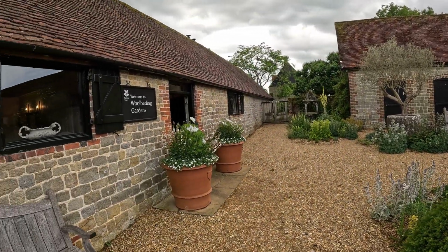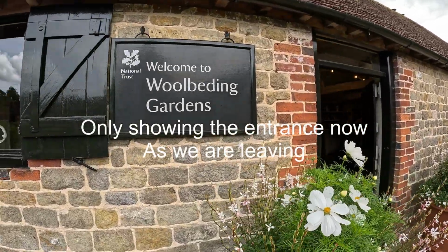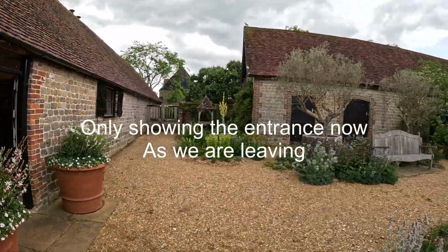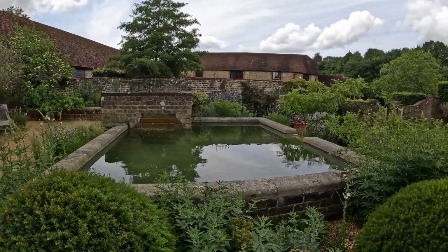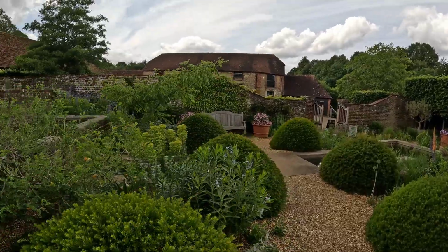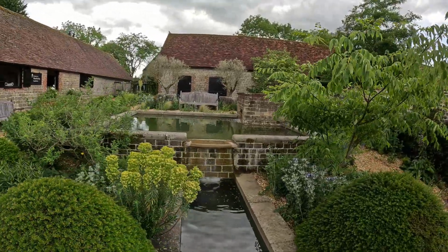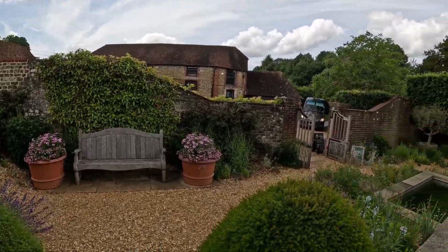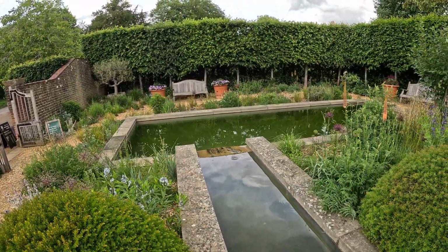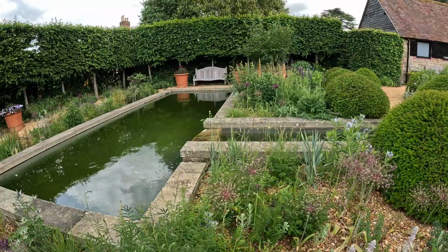Oh, sit yourself down then. There you go. This is the entrance to Woolbeding Gardens, just here. Have a look. Woolbeding Gardens. There's a lovely pool out here, which comes down. Oh, there's our ride. There we go. Fabulous.